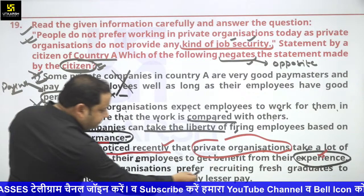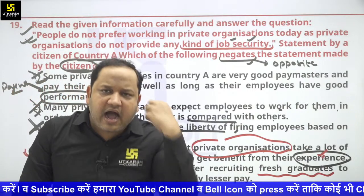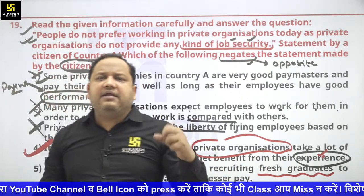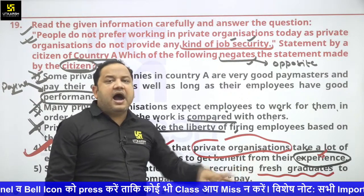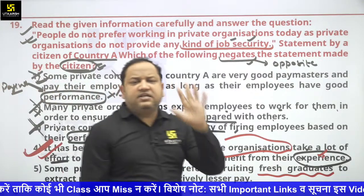Some private organizations prefer recruiting fresh graduates. See, if they are taking only fresh graduates, it is tough for those people who are getting older, and they are not going to give them hard work, rather the experienced work. Fine. So the answer is 4. Is this clear to everyone?